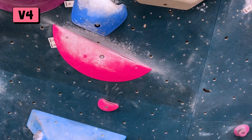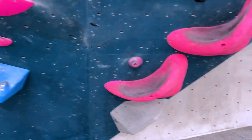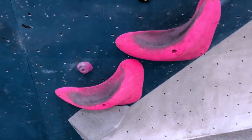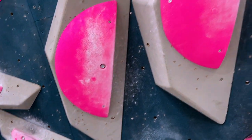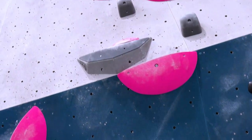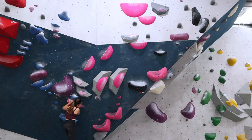So I got really attached to this pink V4 climb. I haven't done many pink V4s in the gym, but I really liked the look of these semicircle holes. They've got these really sharp edges and it's all set on this overhanging wall. So it's a sustained pump fest of a climb.